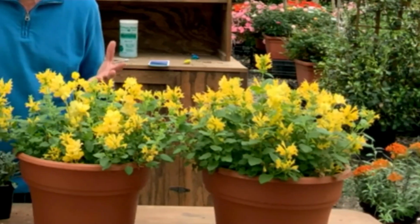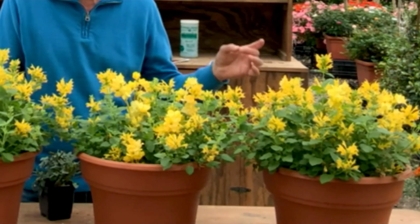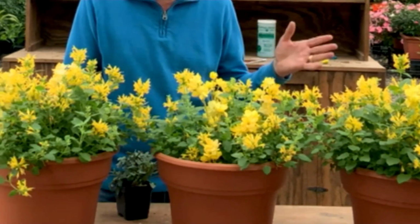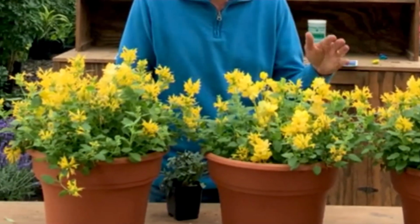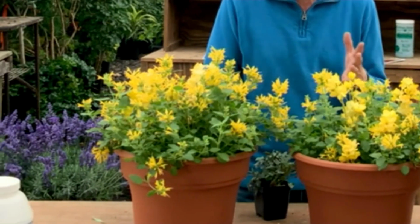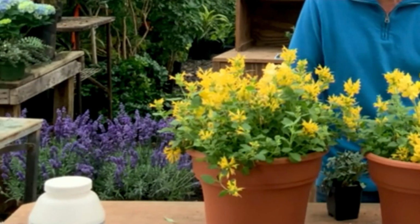To me, it's like you got a color from the 164 box of crayons. It's not just an ordinary yellow. You didn't grab one from the 8 box of crayons. It's just such a rich, vibrant color. It's got a little bit of orange on the tip, and it just really glows in your garden. So planting this is like planting sunshine in your garden. You can have little rays of sunshine growing through your garden.